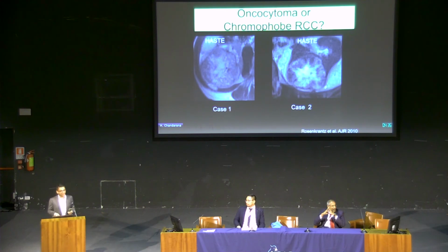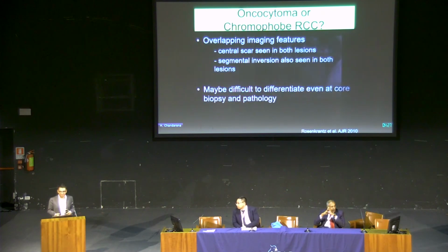What about oncocytoma versus chromophobe? Well, I can tell you that I don't remember anymore which one is which because they both look the same. It's really hard to differentiate these two entities based on imaging. There are overlapping imaging features. You can see central scar on both. Segmental inversion has been reported with both. And sometimes on biopsy, it may be difficult to differentiate between these two entities. There are advanced tools like diffusion and perfusion imaging that have shown some promise, but morphologic imaging is limited in differentiating these two entities.